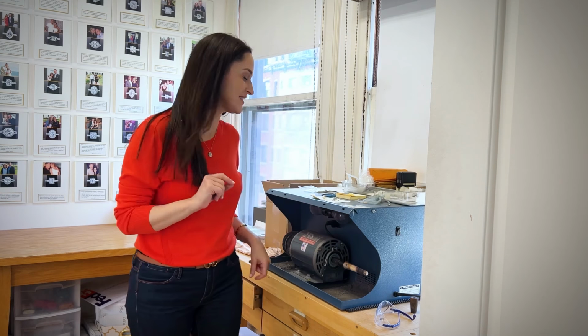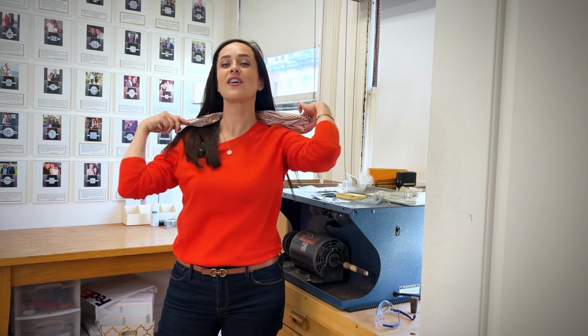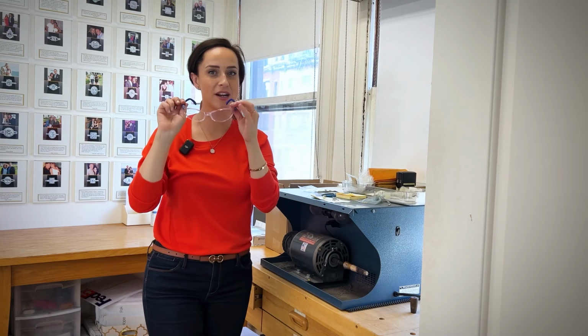Anytime you're going to be polishing, you want to make sure that you secure your hair, because there have been way too many scenarios where people have actually ripped their hair out along with part of their scalp. So I'm not going to be one of them. And it's really important to wear goggles.